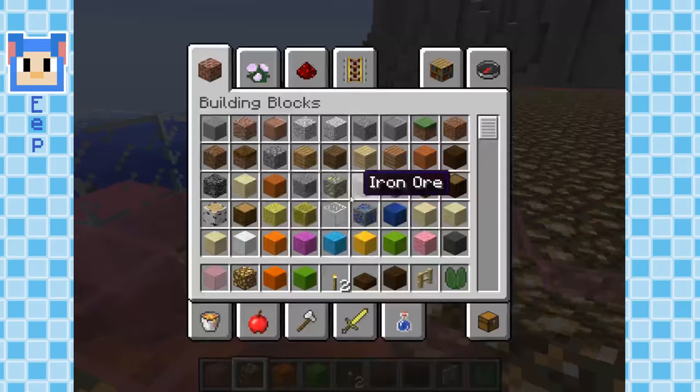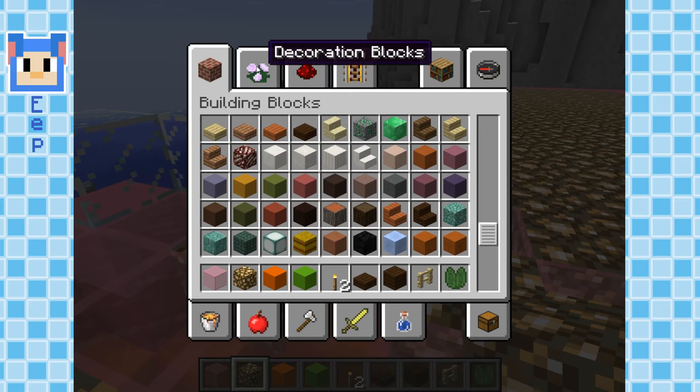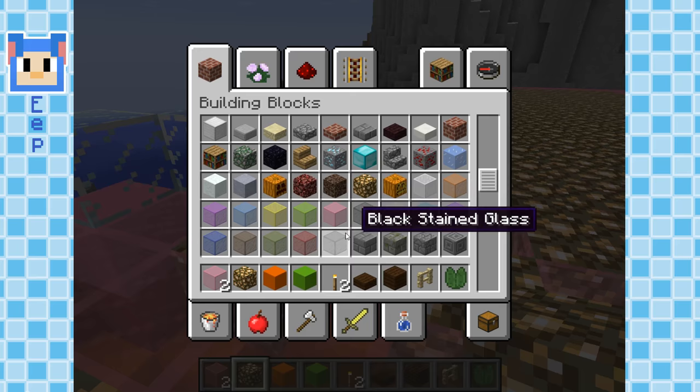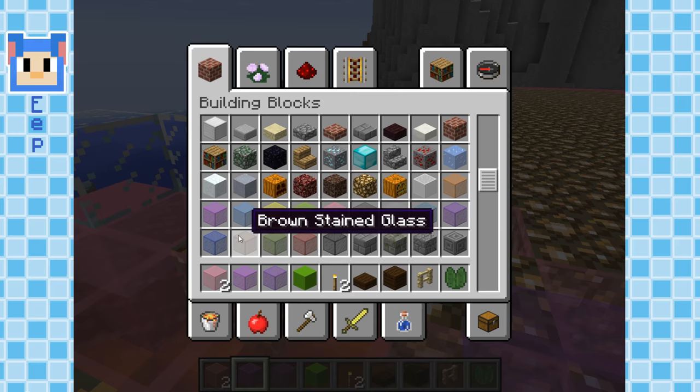Oh, no. Oh, I got it. Okay, let's get all the colors. Not the panels, though. We'll just get the blocks. So we'll get the pink stained glass over. Then we'll get the magenta. Then we'll get the purple. And the blue. Oh, this is looking so great.